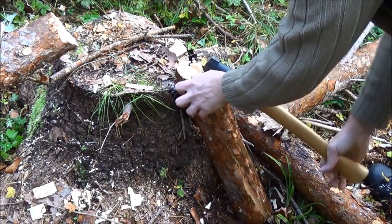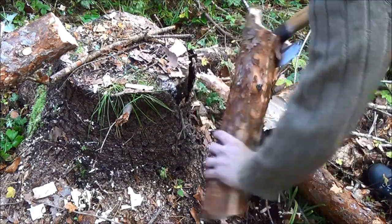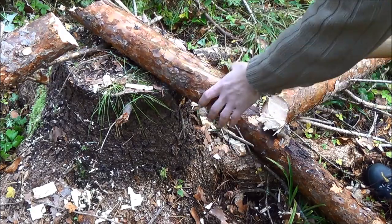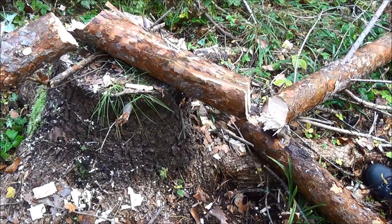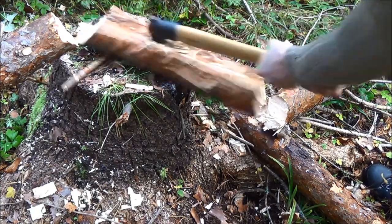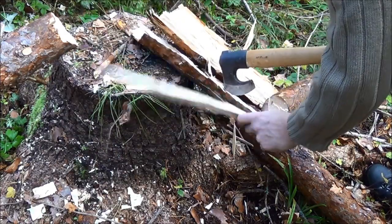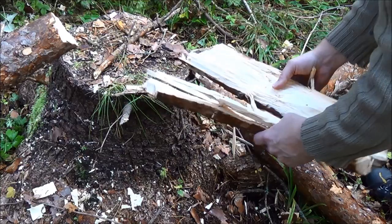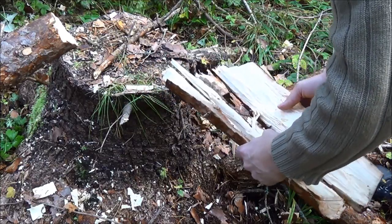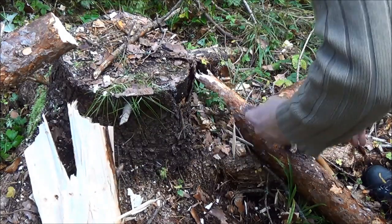Getting stuff done, but it's not splitting yet. Let's try hitting the middle. Oh yeah, now it's doing it. That's a struggle. Got it, finally. Well, you can still split wood with this axe using this technique, but it just takes a while.